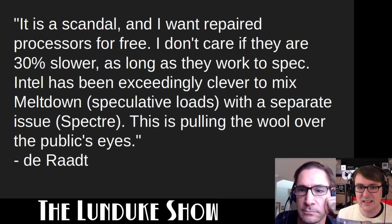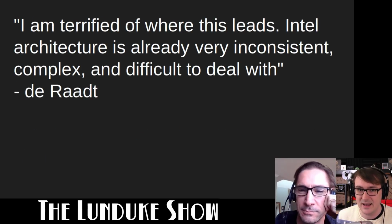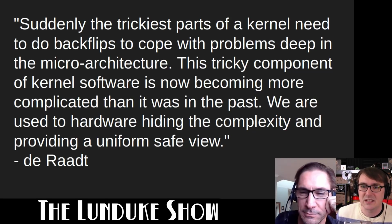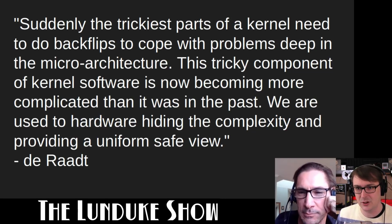Intel has been exceedingly clever to mix Meltdown, speculative loads, with a separate issue, Spectre. This is pulling the wool over the public's eyes. I am terrified of where this leads. Intel architecture is already very inconsistent, complex, and difficult to deal with. Suddenly, the trickiest parts of a kernel need to do backflips to cope with problems deep in the microarchitecture. This tricky component of kernel software is now becoming more complicated than it was in the past. We are used to hardware hiding the complexity and providing a uniform, safe view.